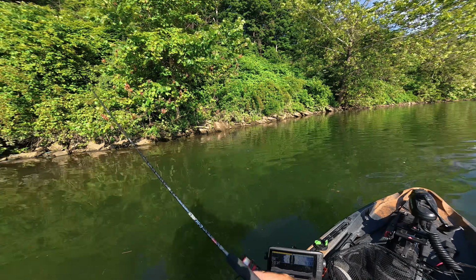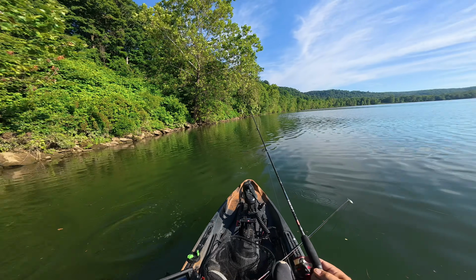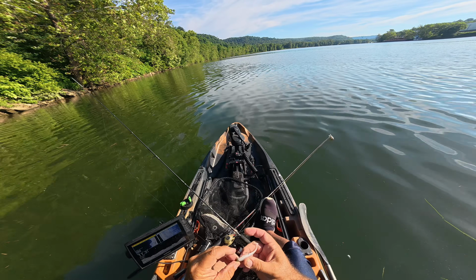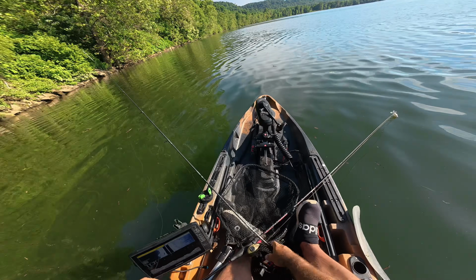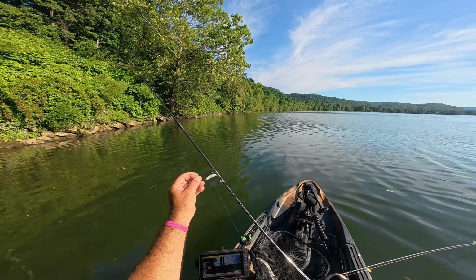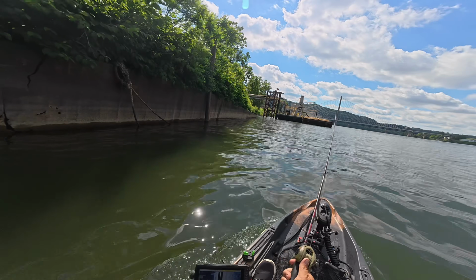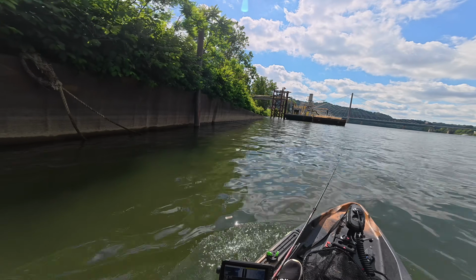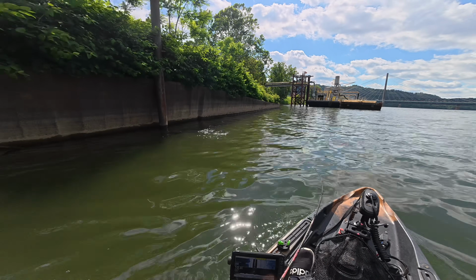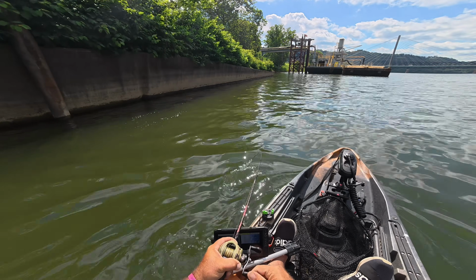Got him. Yeah. Lost him. Man, I can't hook a fish today for nothing. There, I should be able to get another fish out of it. But anyways, as you guys seen, that would have worked if I could have landed him. Oh, got him. Let's see if we can get him in. Oh man, he's pulling.